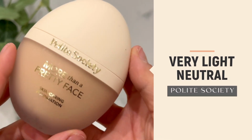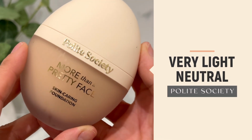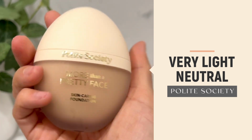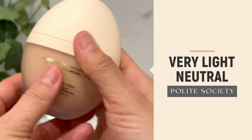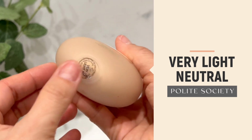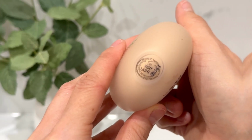I didn't have my shade, which would have been Light Neutral, and I haven't been able to get my hands on that in store, and I really wanted to get this video out. So we are gonna try Very Light Neutral and see if that will work for me. I love this packaging. It's so cute. It's like a little egg.